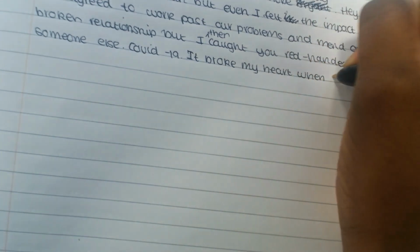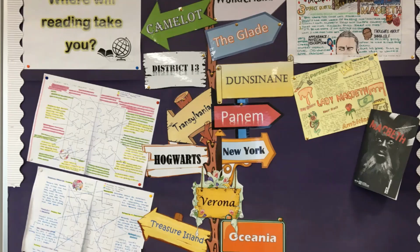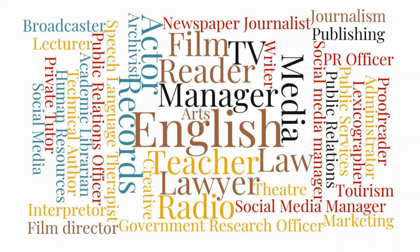Students are supported through carefully set home learning tasks, including some online resources such as Khan Academy and Quizlet, and a well-mapped Key Stage 3 curriculum that introduces key genres, authors, and skills. Students who particularly enjoy English may go on to pursue careers in law, philosophy, politics, media, and education.